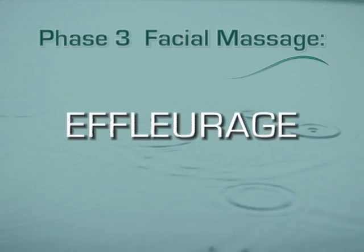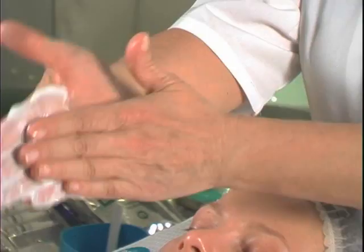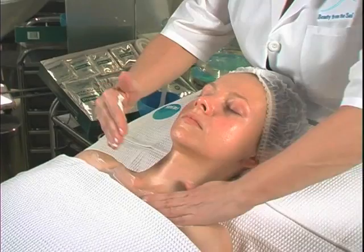The triple firming treatment cream is applied using effleurage movements. Again, this is light, gentle stroking. Cut open the pouch and squeeze the contents into your palm. Then warm the cream with both hands and apply to décolleté, neck, cheeks, and forehead.